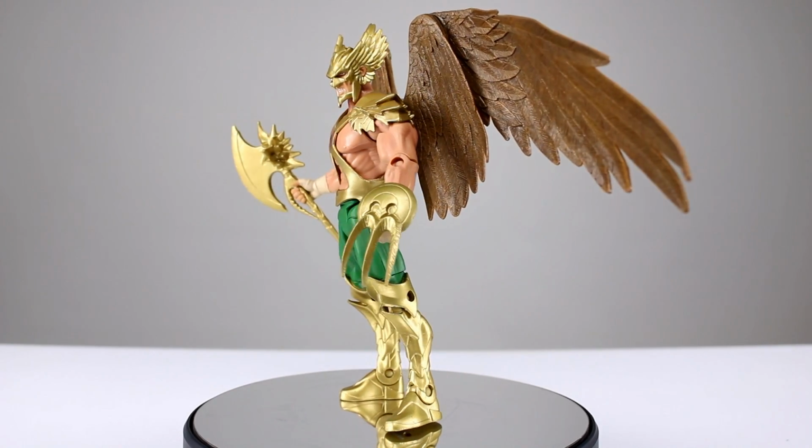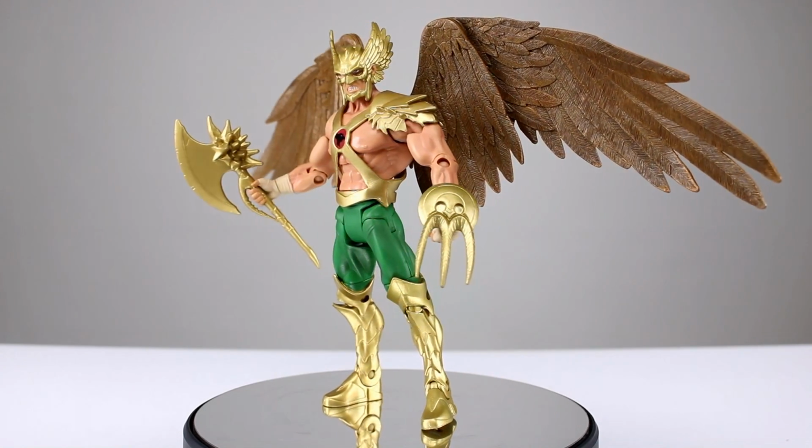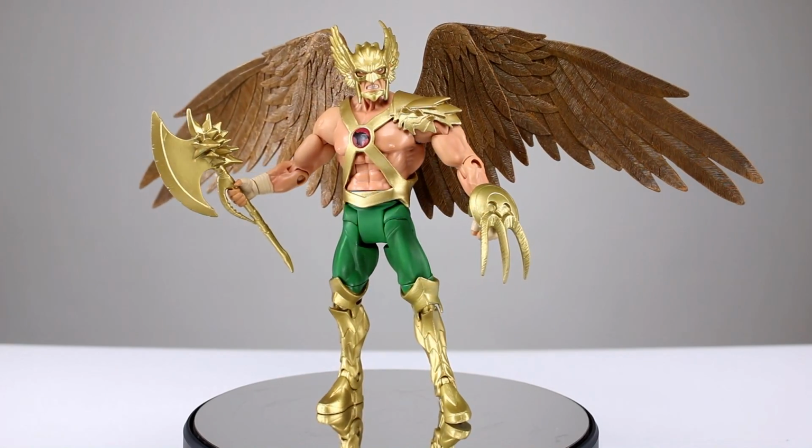This guy looks great on a shelf with those nice accessories, and then he's got a nice sculpt job and some really nice paintwork to go with it.